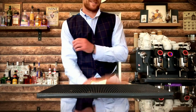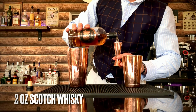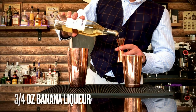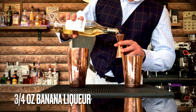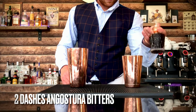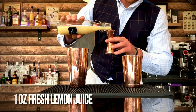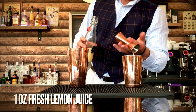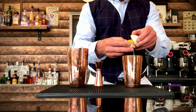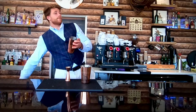Sticking with the banana theme, let's make a cool riff on a classic whiskey sour using banana liqueur. Let's start with 2 ounces of our whiskey, followed by 3/4 ounce of banana liqueur. Then we want 2 dashes of Angostura bitters and just 1/2 ounce of honey syrup. And then we want 1 ounce of fresh lemon juice. And lastly, an egg white to get that rich velvety foam. I'm actually using one of our duck eggs today. Always time to have a little fun.